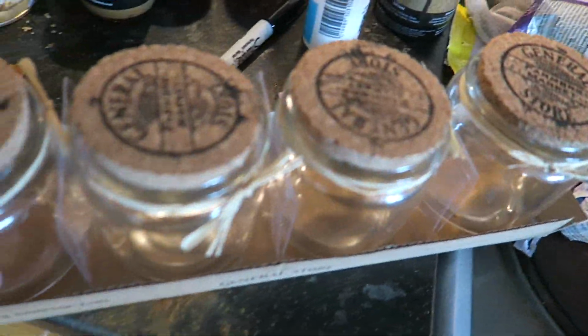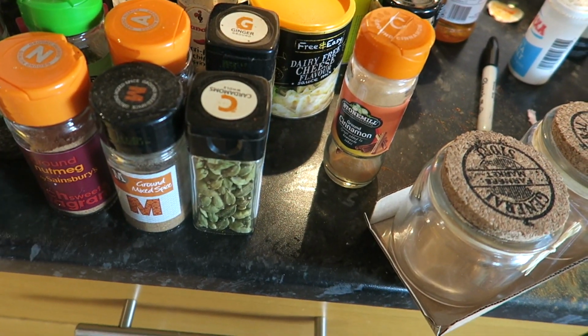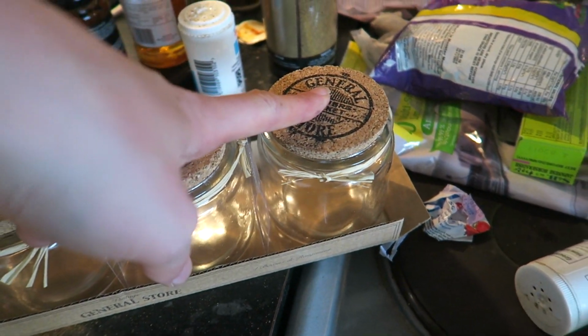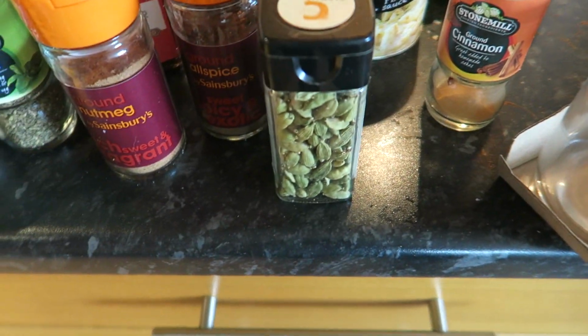We also got these little jars for things like mixed herbs, because these are things that we do end up having a lot of, and peppercorns and salt, and then I don't know what I'll put in the other one, maybe cardamom pods, who knows. And then we'll just have these ones left over because we don't use any of these a lot.